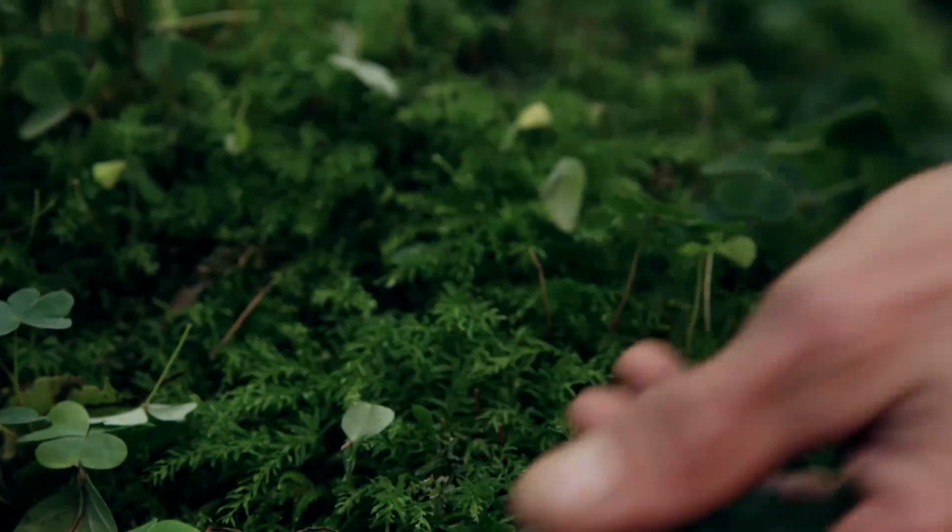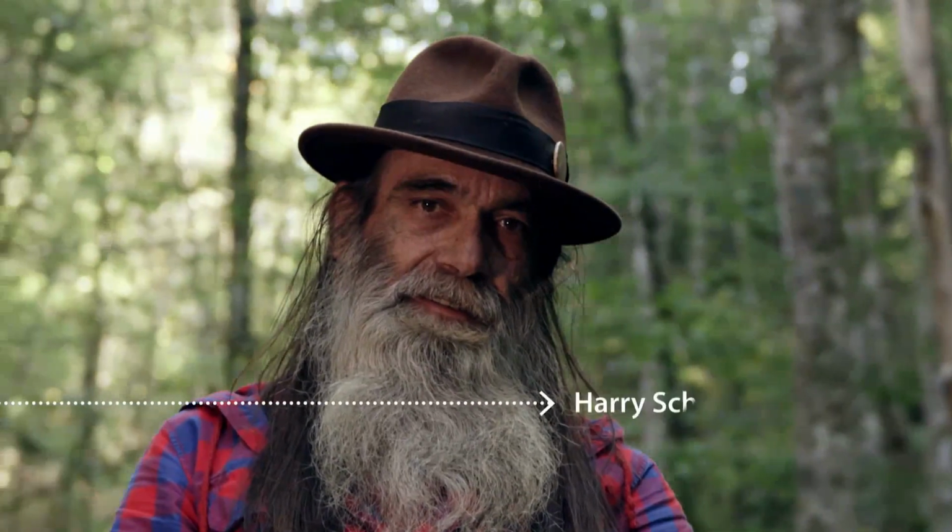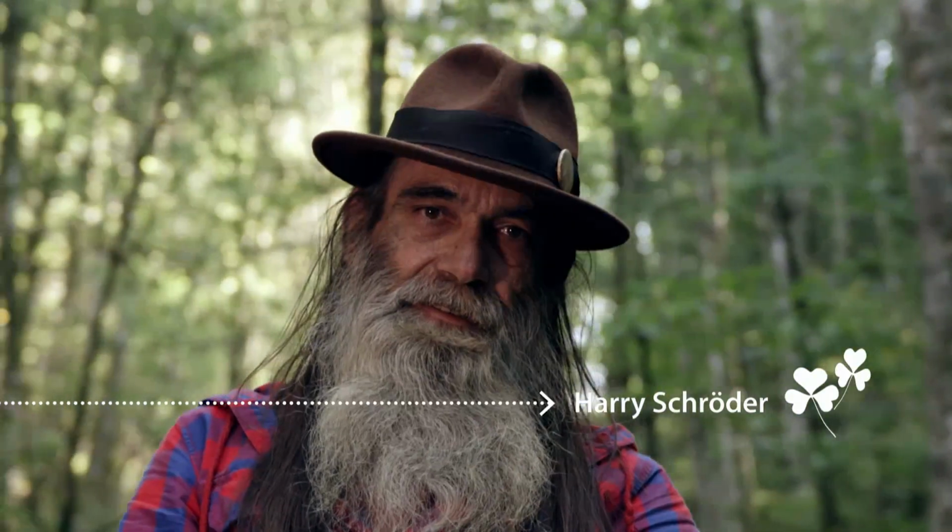Harry knows there's a season for everything. Now, in the early summer, he collects fresh, tender herbs. Come the autumn, he'll pick wild berries. And winter is the time for digging roots.